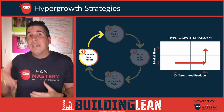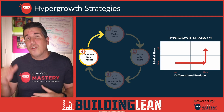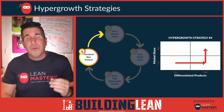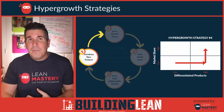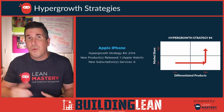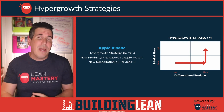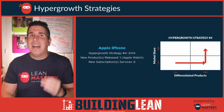Now, this approach leverages the gains you've made with your existing customer base and the supporting infrastructure you've developed related to lead generation, sales conversion, product production, and value delivery. For Apple, it did this by introducing the Apple Watch in 2014 as a health and fitness tracking device that was initially complementary to, but not independent of, the iPhone.